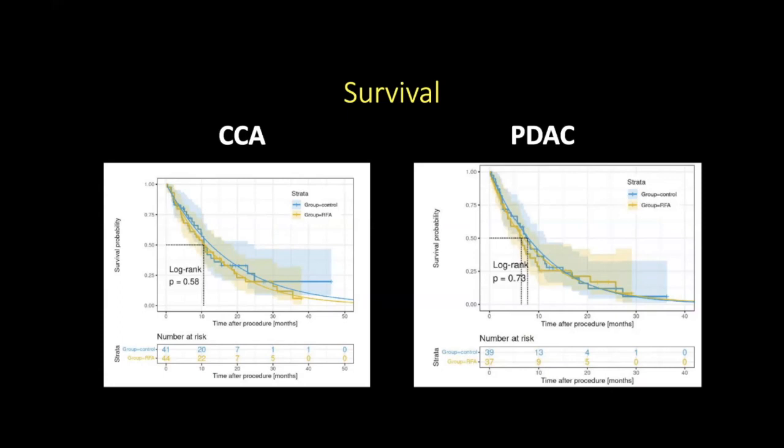So if you look at the survival curve, this is the Kaplan-Meier survival curve here. The blue line is the control, so biliary stenting only. The yellow line here is the RFA. And again, you can see they run very close together. And when you perform a log rank analysis to look to see if there is a difference in survival, it is not. P-value 0.58. For pancreatic adenocarcinoma, again, the blue line for the control group, yellow line for the RFA group run very close together. And again, the p-value is 0.73.